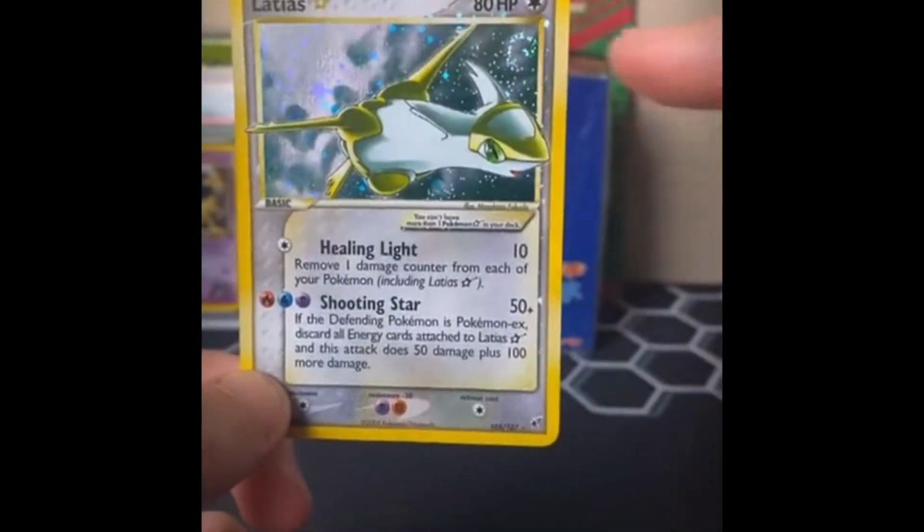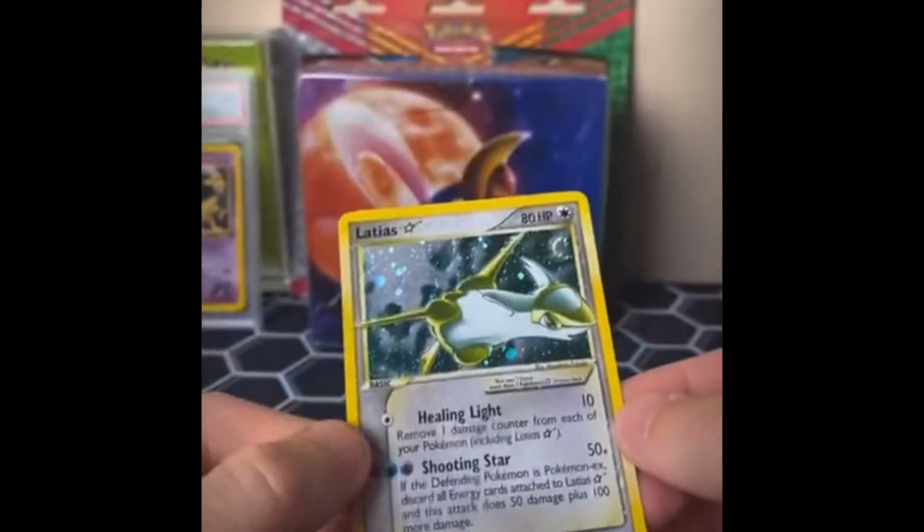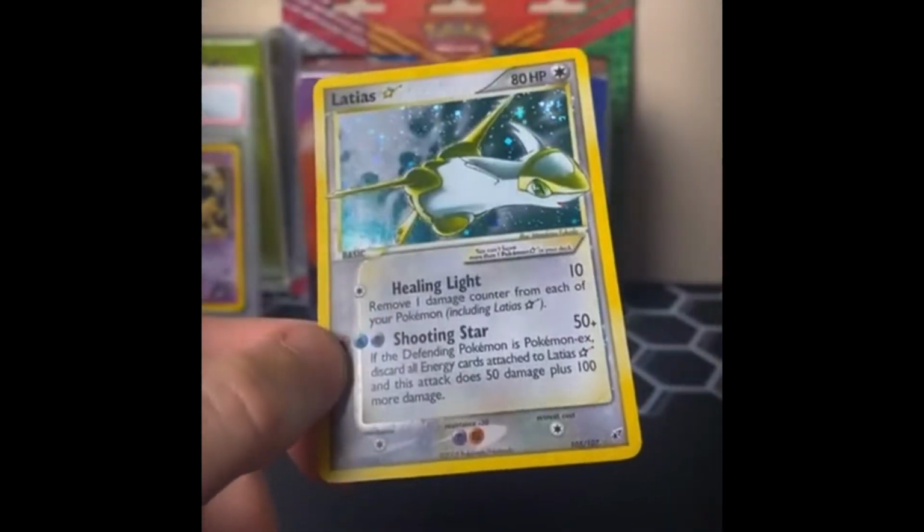Oh my god, look at that swirl! Dude! What?! This is the second time! Why couldn't it be a Rayquaza? Holy chicken on a stick!